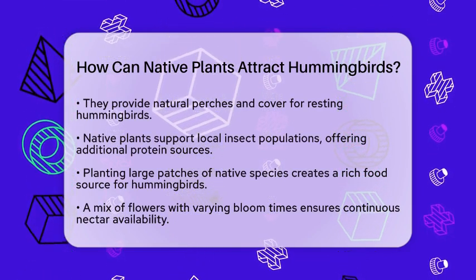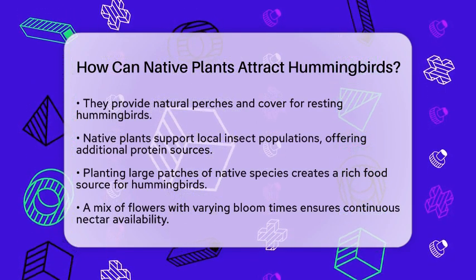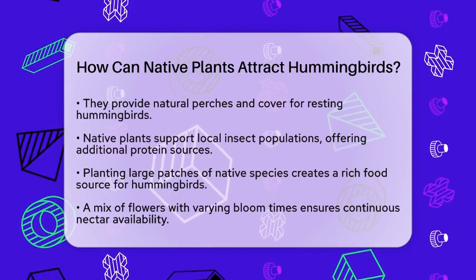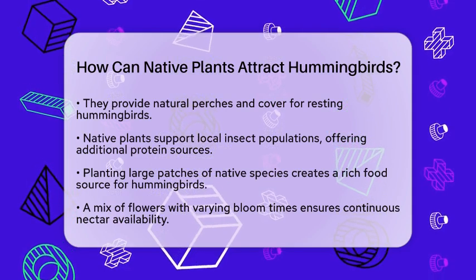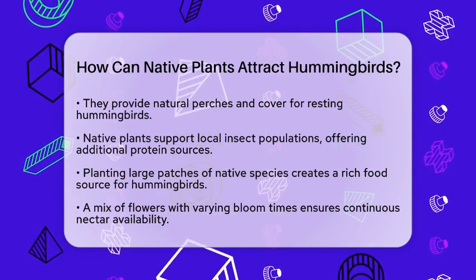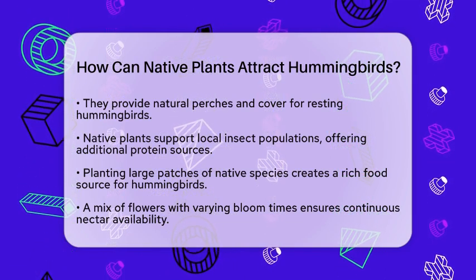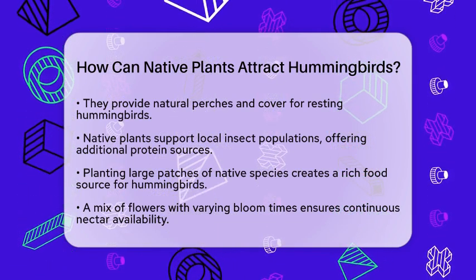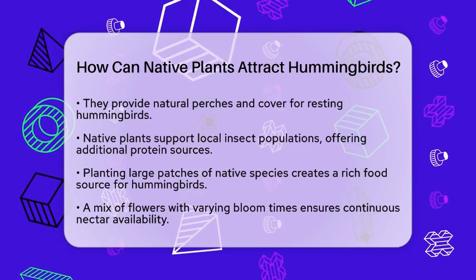Hummingbirds often rest on branches or tree tops, and a garden filled with native plants offers plenty of natural perching and recapture spots. Hummingbirds also need protein, which they get from small insects. Native plants support local insect populations, providing an extra food source. Some native plants even attract insects that get trapped in sap wells, which hummingbirds can use for additional nutrition.